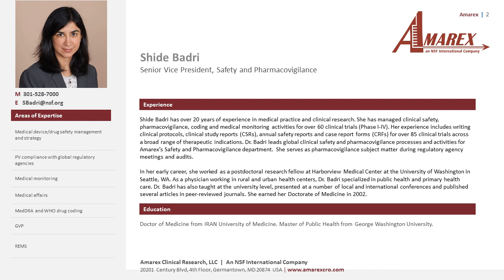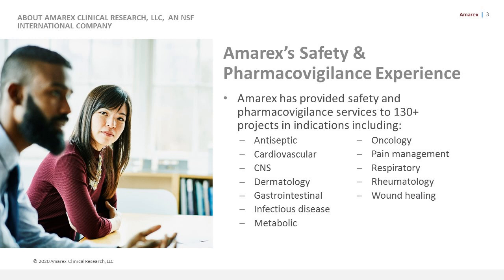The main responsibilities of the Amarex Safety and Pharmacovigilance Department are medical monitoring, serious adverse event reporting and processing, and medical coding activities based on the Food and Drug and MedDRA dictionaries. The department has experience conducting or being included in more than 130 projects with indications such as oncology, pain management, respiratory, rheumatology, wound healing, and the rest of the list is presented here.